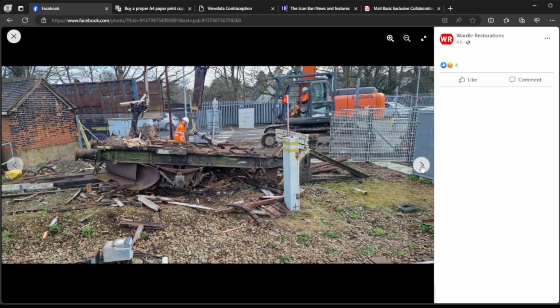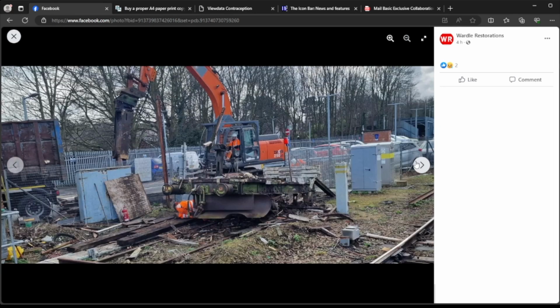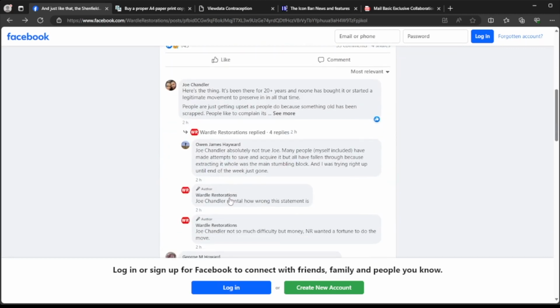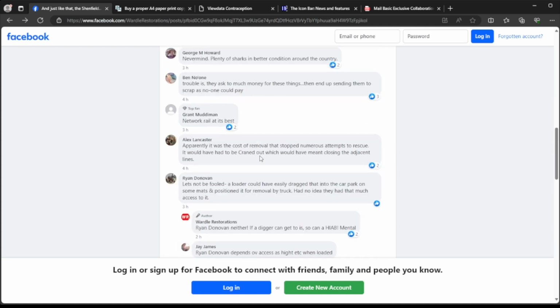And as you can see, the thing has been well and truly scrapped with a JCB type thing, literally just cutting the thing apart. And yes, it's been cut in two there. Yeah, so it's met its demise. Now, what is more amusing with this is just people's comments, getting really, really upset that it's been scrapped.